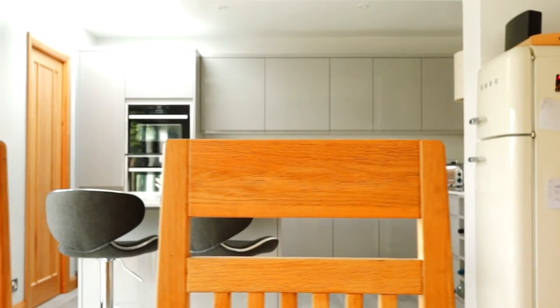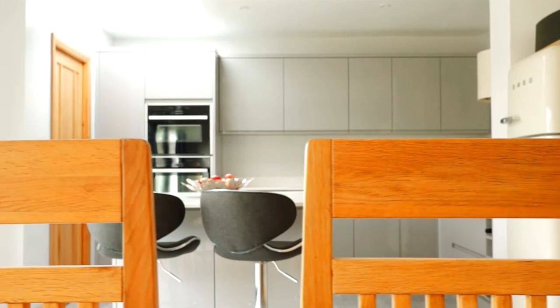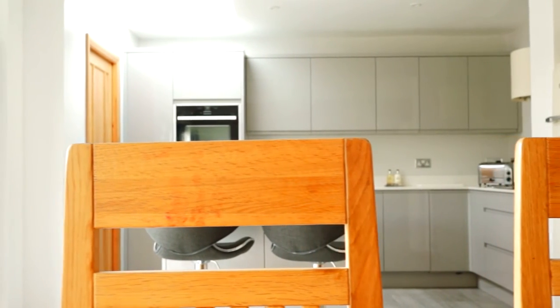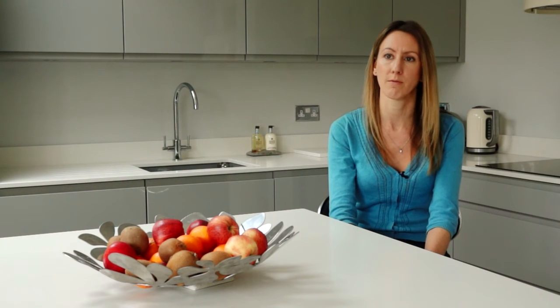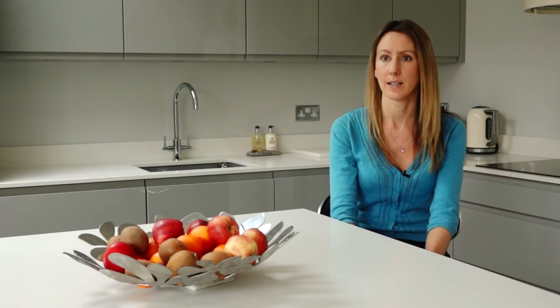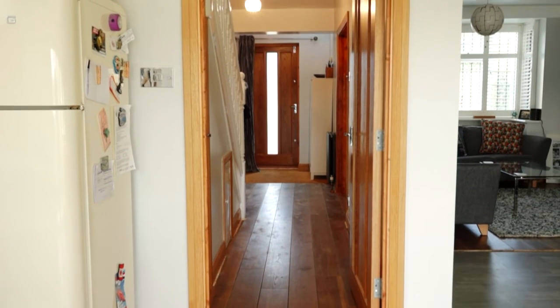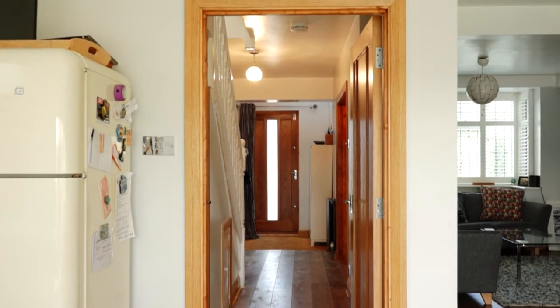So my favourite thing about working with Emma is that we never felt under any sort of time pressure. She came to each meeting with plenty of time. She was never rushing around for anything. She listened to what we had to say. Everything was just really relaxed, and we felt valued as her clients.